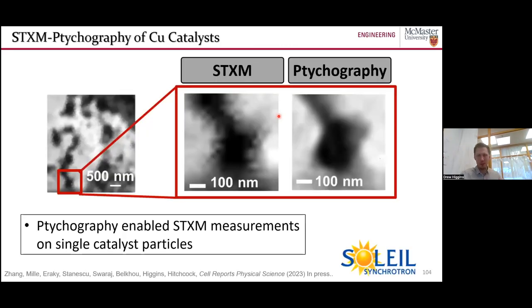So of course, we want to put our detective hats on. We want to look at these materials in situ. And so we decide once again to look at copper catalyst particles. And so we deposited copper catalyst particles onto the working electrode. We zoomed in on a single particle here by STXM.